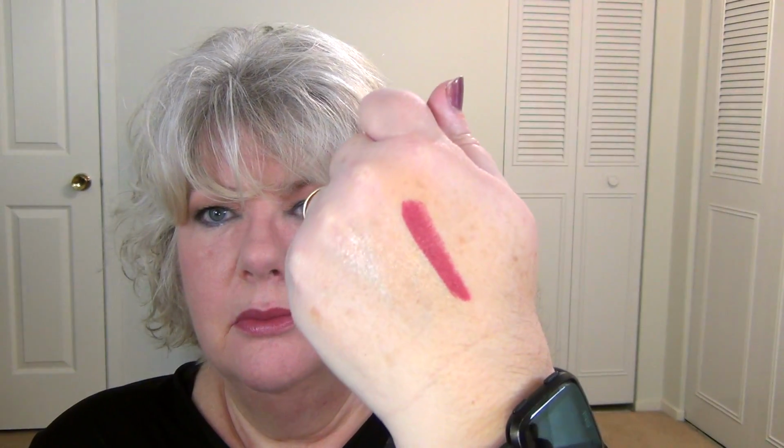The last product that I'm decluttering is this little Marc Jacobs sample of his lip color in Kiss Kiss Bang Bang. I didn't like it on that much. I have other colors that I like better. I'm getting really particular about my lip color. I think it has to do with my hair color. I think I'm going to declutter this.